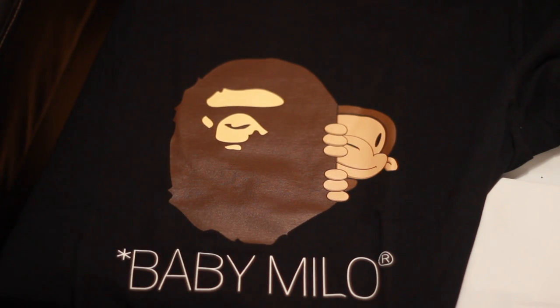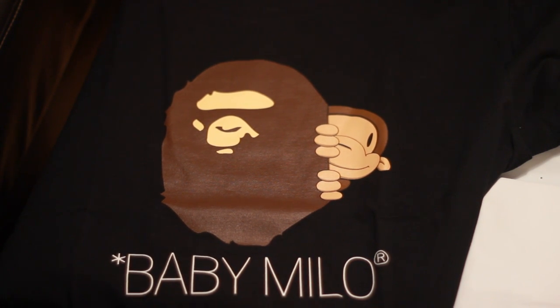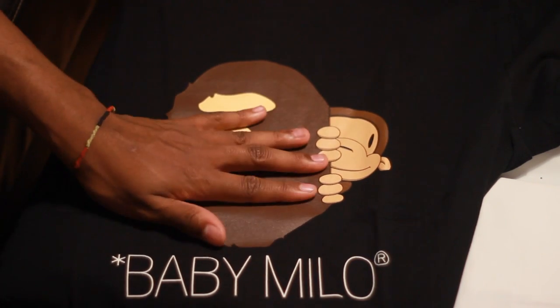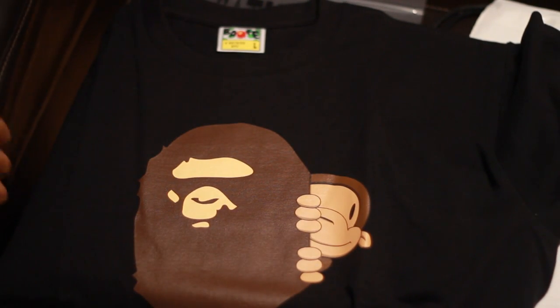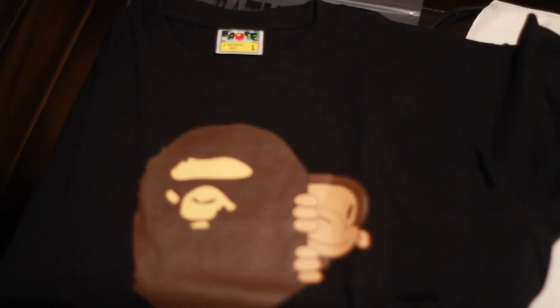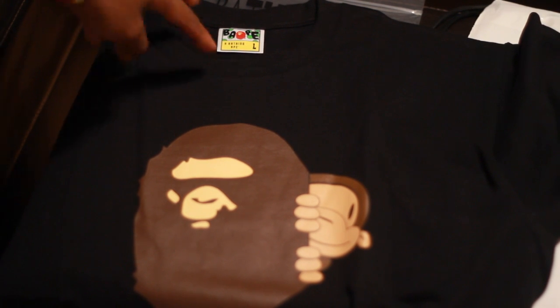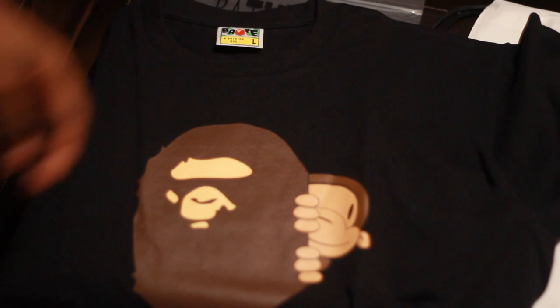And you guys might just say, that's just a standard logo, man. Why are you paying so much money for it? If you feel it and you see the quality and you understand the history of Bape, you'd understand why. I appreciate Bape so much. If you understand, you know. So there you have the tag up in the top corner, right there. Size large, and then it has a little gold monkey on the bottom. And of course, in the corner.